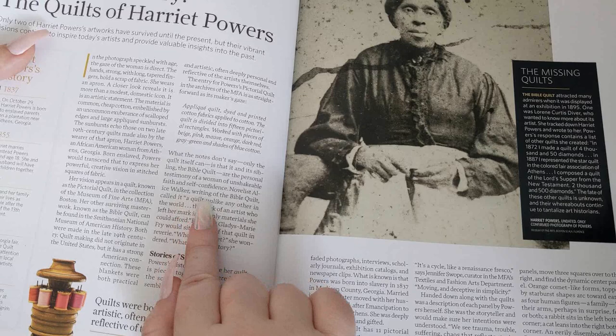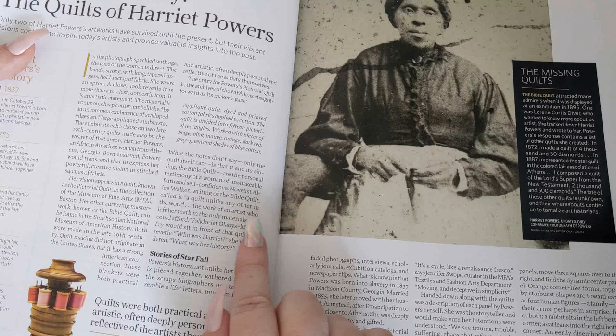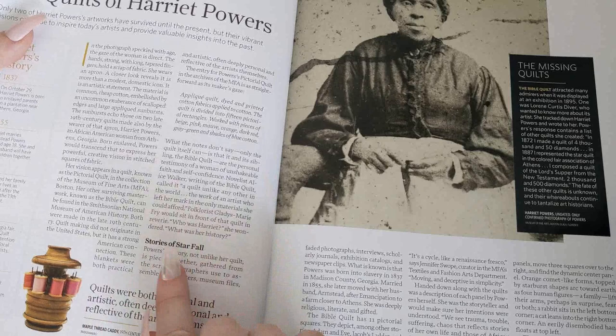Novelist Alice Walker, writing of the Bible quilt, called it a quilt unlike any other in the world, the work of an artist who left her mark, the only material she could afford. Folklorist Gladys Marie Fry would sit in front of that quilt in reverie. Who was Harriet, she wondered. What was her history? Stories of Starfall.